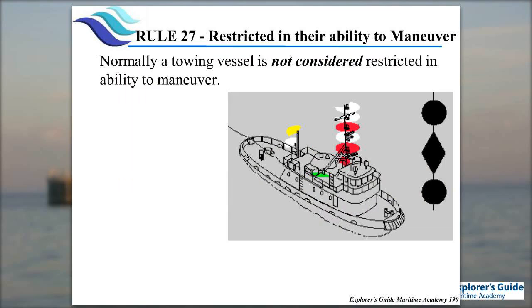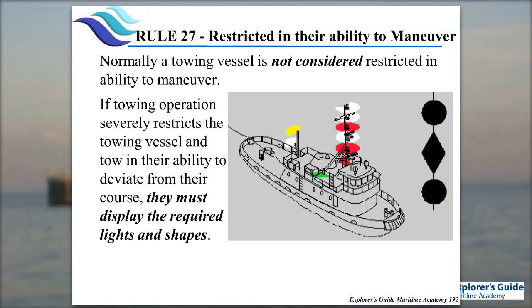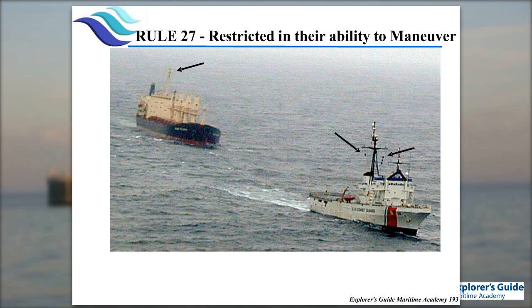Towing is normally not considered restricting ability to maneuver, but if they're severely restricted, they can claim that privilege by showing the day shape, ball, diamond, ball, or by showing the lights red, white, red, where best can be seen. Here's an example. Here's a cutter pulling in a very large boat. Restricting ability to maneuver? You bet. On the cutter, you can see the three day shapes here. The ball, diamond, ball says, hey, we're restricted. And you can see the diamond where it says, hey, we're towing more than 200 meters. On the boat being towed, you can't quite see it as well, but you will see the two balls that say we're not under command.